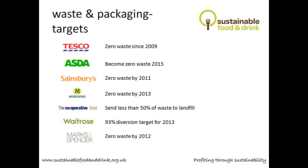For example, Waitrose has a target of 93% landfill diversion, and that's because they say regardless of how much recycling and how much energy you recover from your waste, there will always be a residue that needs to be landfilled. So they say they want to commit to 93% diversion. Others are zero waste, like Tesco's, and primarily Tesco's, whilst others are becoming zero waste.